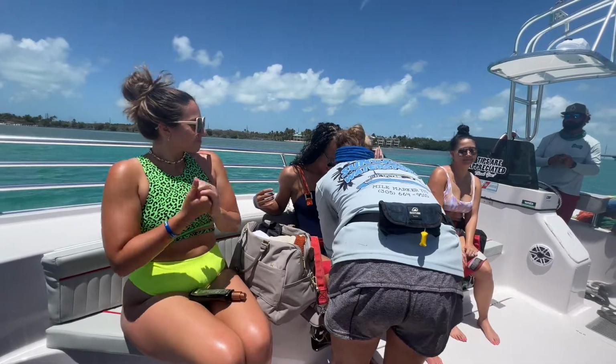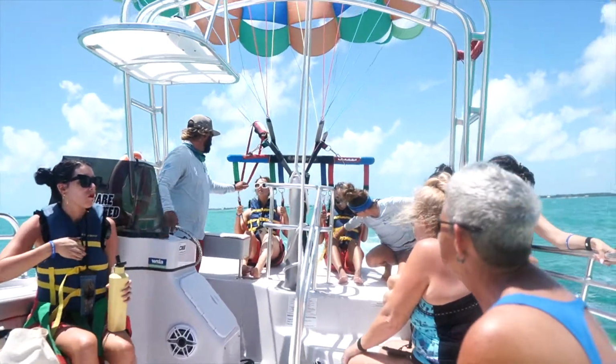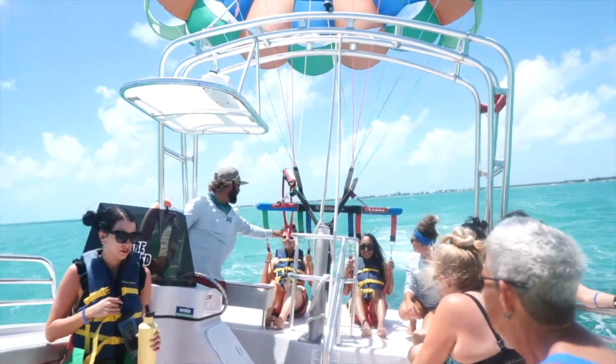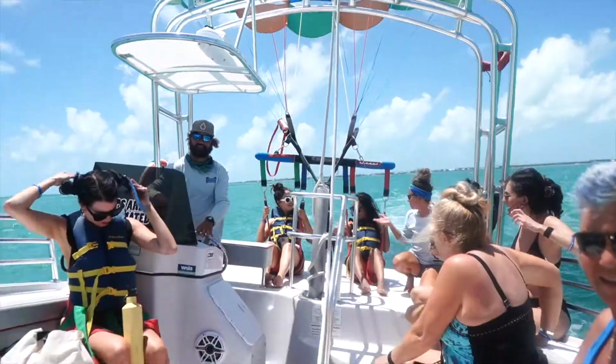Right at Robbie's Marina, you can find a variety of different water sports vendors, including Sundance Water Sports, that offers different activities such as a snorkeling tour and parasailing. We elected to go parasailing on that very windy and beautiful day, and it was such a fun and cool experience.